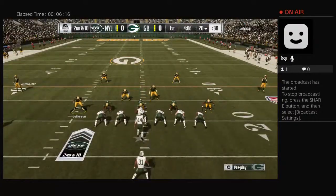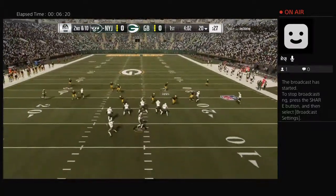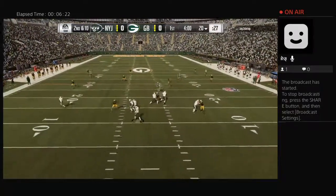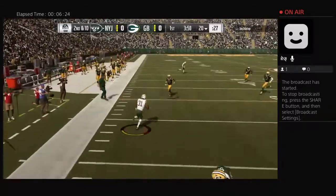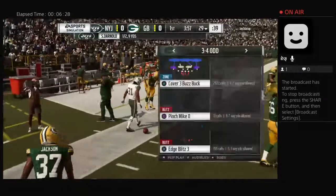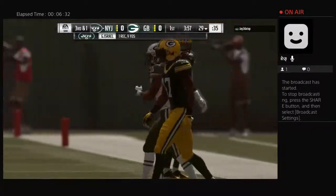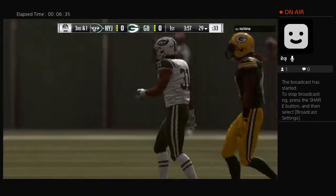As a strong safety, you know what you're taught? That you are a hybrid player. You've got to be able to play the pass back deep, but especially the run up close, almost like a linebacker. And on that play, he took care of every responsibility. And he gets this up just shy of the 30 to the 29 before he's out of bounds. Give him 9 on the play, and that'll make it 3rd and 1.